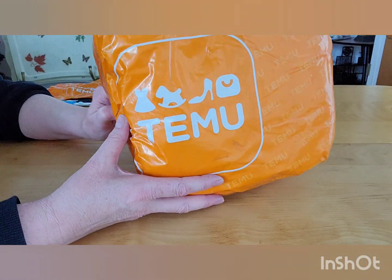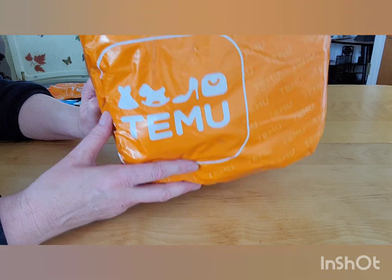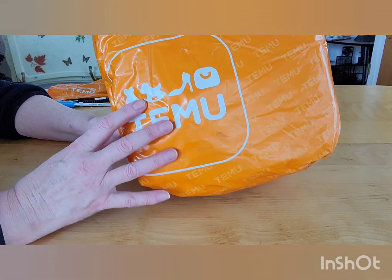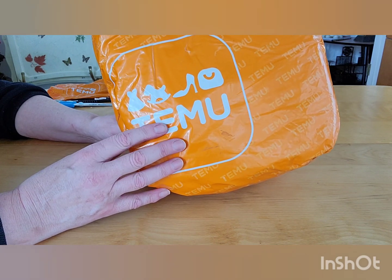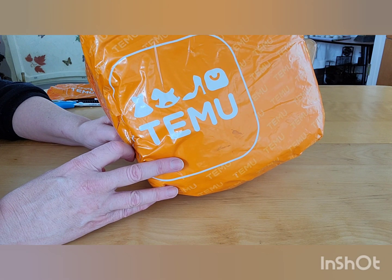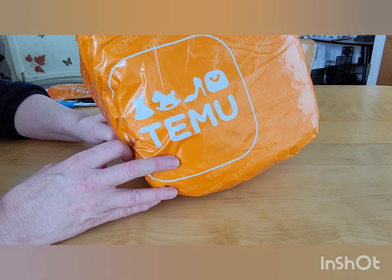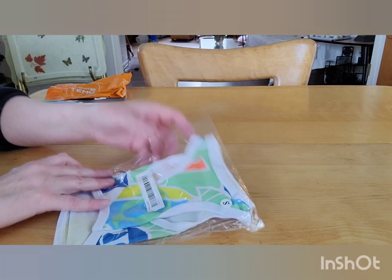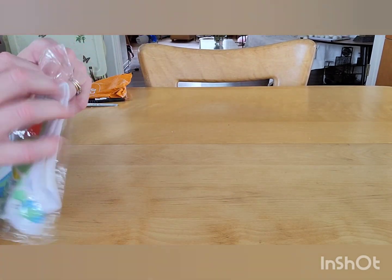I have yet again another Temu haul. This one is stuff I bought, and I think it's a lot of pet stuff. It was the little shirts for the Chihuahua, and I think there's a carrier in here too. I think we shall see what I got in here. Okay. Oh yes, this is very nice. Super. I'll have her try on some of these.